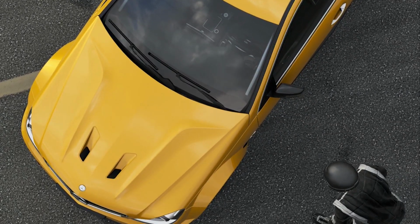This is such a fun car to drive and build. It can have up to 1200 horsepower, but having 890 alone is a struggle. Look, it's just oversteer. You're not even putting any power down. Big old slide. Look at that. I saved it though.